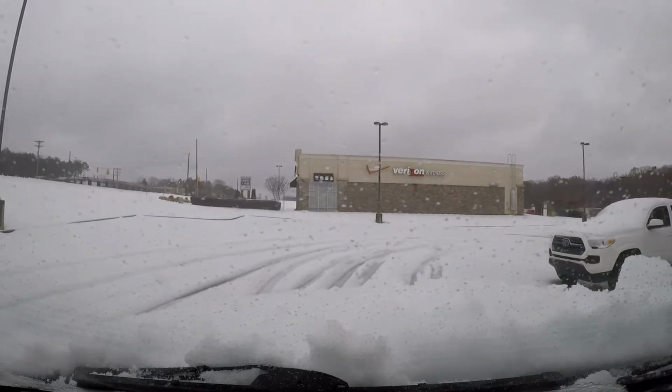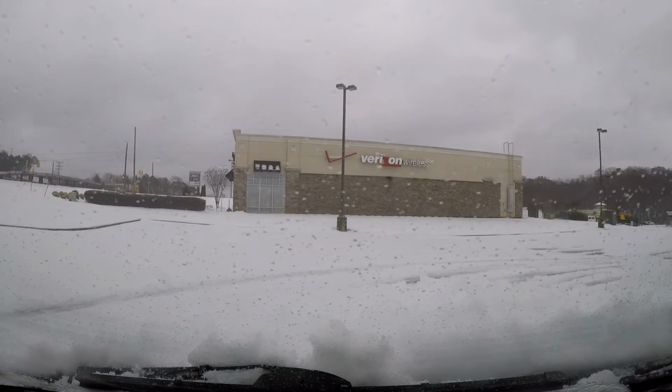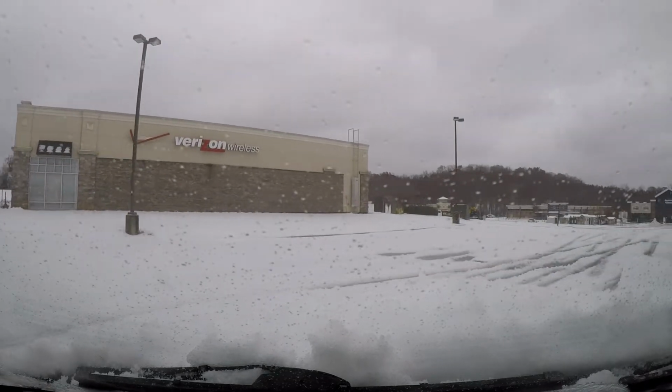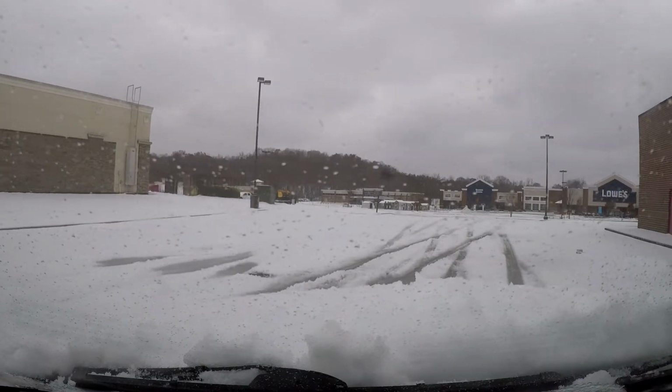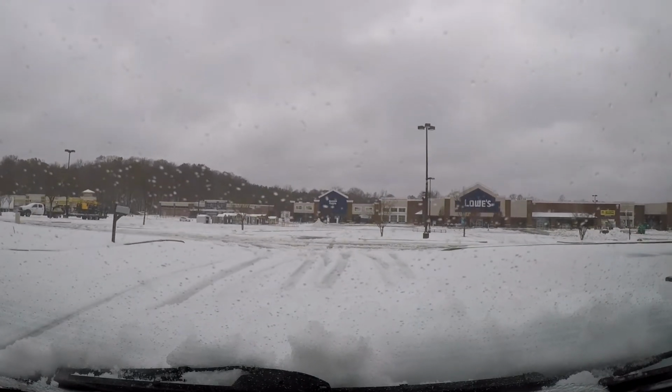Oh, we're still in four high. Interesting fact, the truck will not change to two-wheel drive after you turn it off. I was not expecting that.